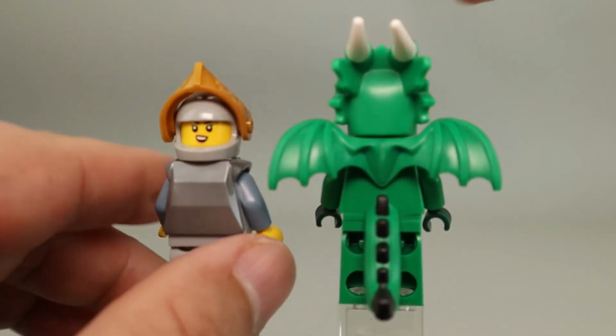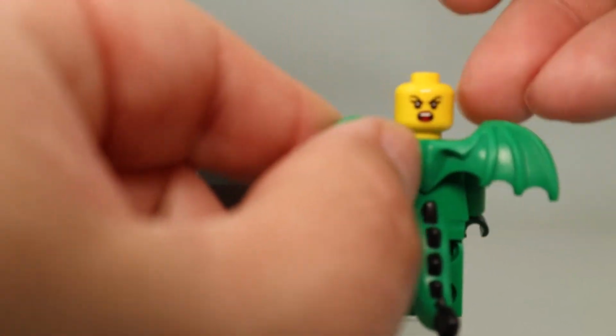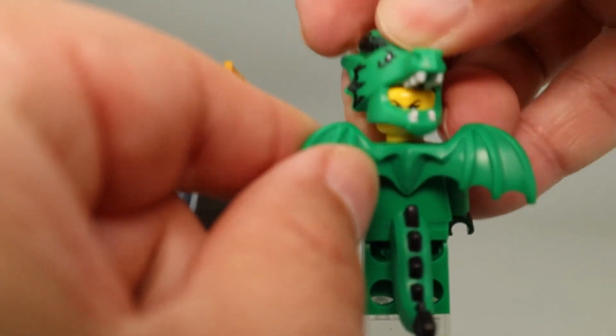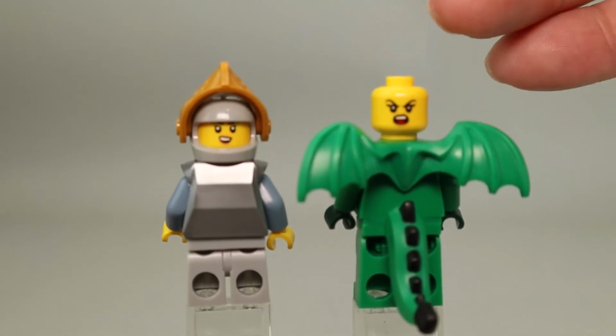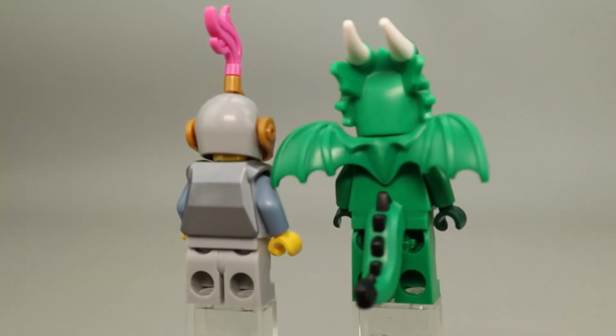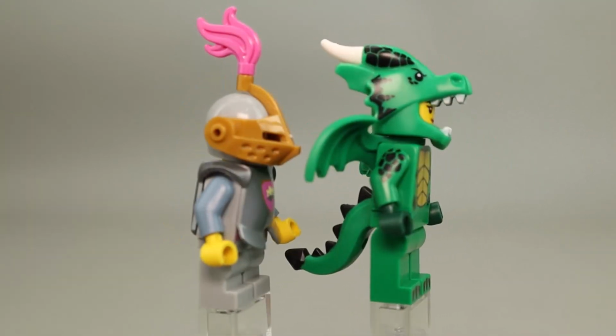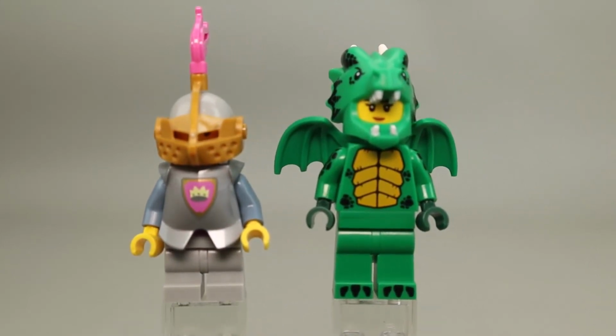You see we do have a more smiling face for our knight. And the dragon girl also has an alternate expression where she looks maybe like some really furrowed brows there. Maybe she's yelling or something. So that is how that would look. Once again, a little scale printing here on the sides. So there is a closer look at all 12 of the minifigures from this series.